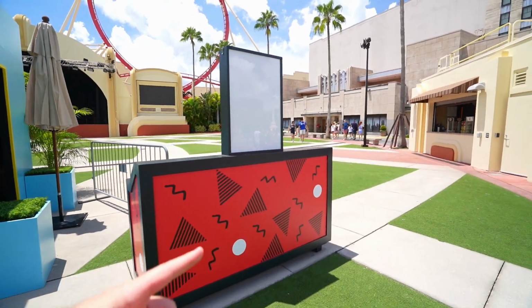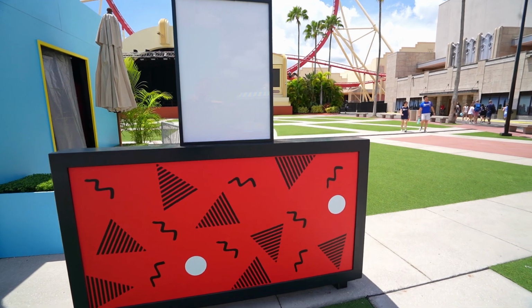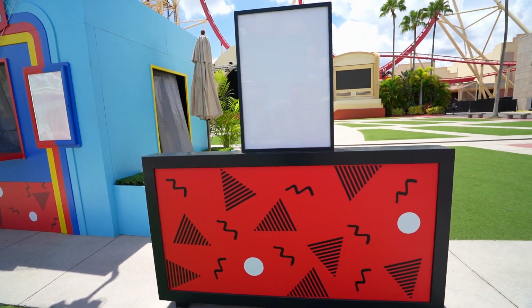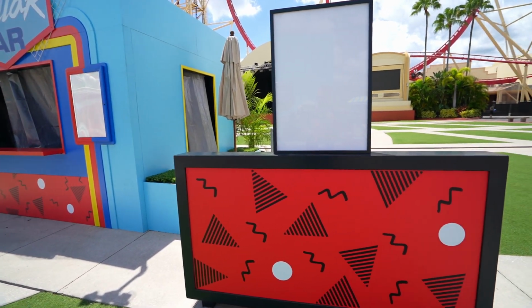But I will show you the menu section over here as well. Again, they have these weird little squiggles, the triangle, the circles. That reminds me of 80s wallpaper almost, or again, what I think you would find on Nickelodeon.